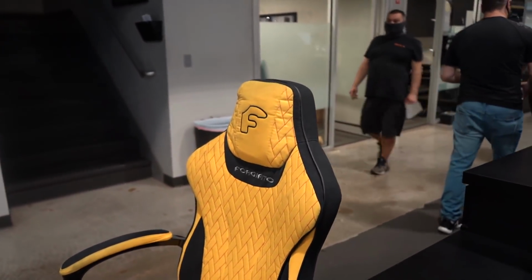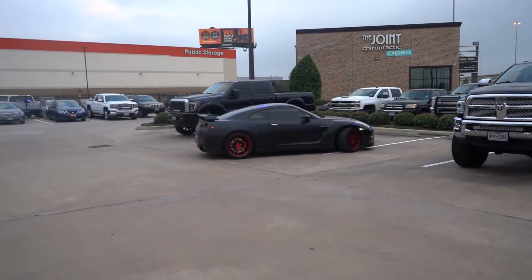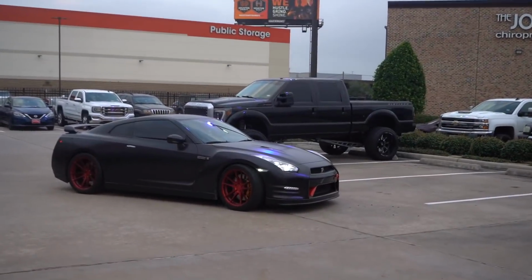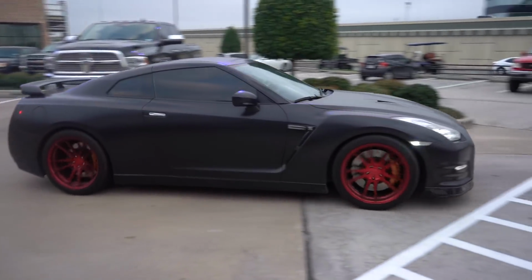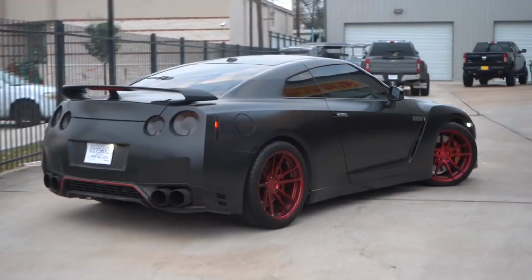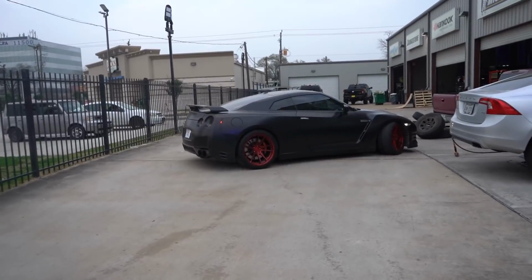Dude, look at these chairs. They got 4G Auto chairs here. There she blows. You can smell the E85 from here. Red wheel gang. I probably just made y'all dizzy as hell. Sorry.